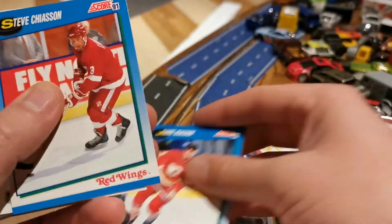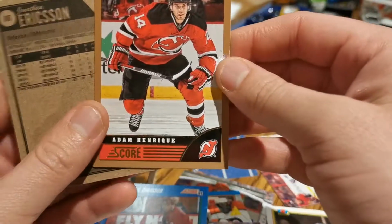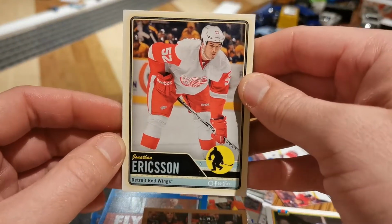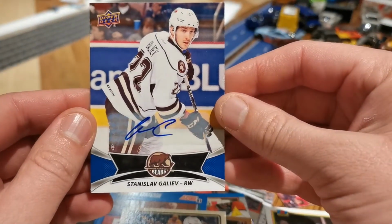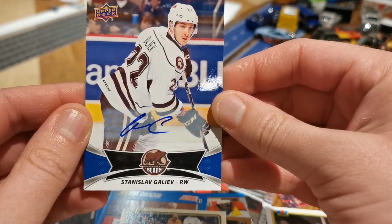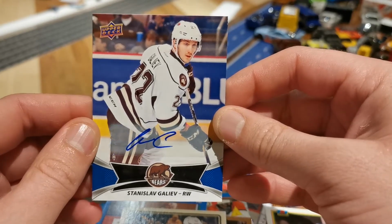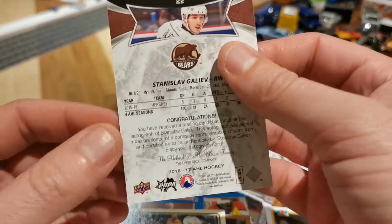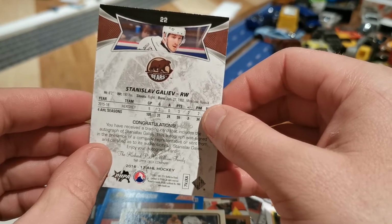And Jamie McCowan. Another Steve Chasen. We love our Red Wings. I think that's the guy I was trying to think of before. Adam Henrique. And another Red Wing. Jonathan Ericsson. And our autograph to finish it off, we got a Stanislav Galiev from the Hershey Bears. Sticker auto. Pretty good. I think I was more impressed with the patches than the auto. As I said, we haven't really had an auto, so that's pretty cool.